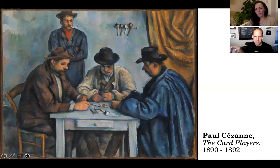Cezanne was actually looking for refinement. The geometry of refinement or the refinement of geometry, doesn't matter which way around you look at it. And that's why he is, of course, known as the forefather, not the father, but the forefather of, for example, and particularly Cubism, right?